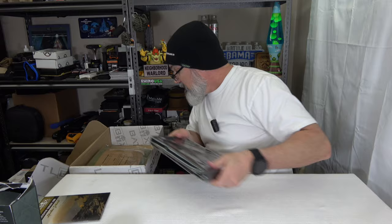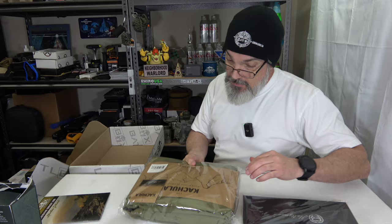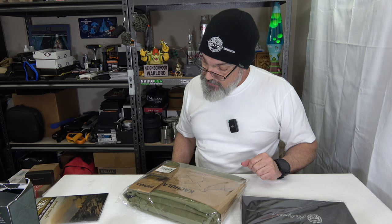Okay, we got two items. Okay, and that's it, two more items. This is the Cachula Adventure Blanket, eco-minded goods, Olive Topo Cachula.